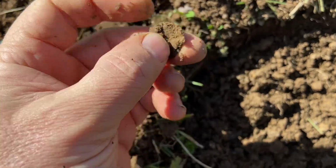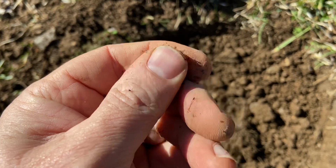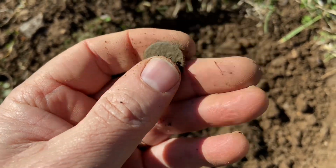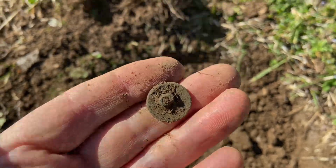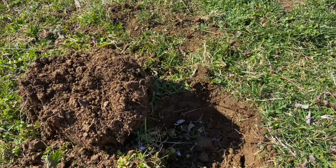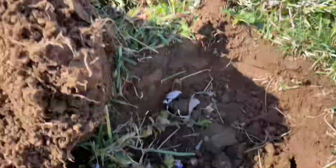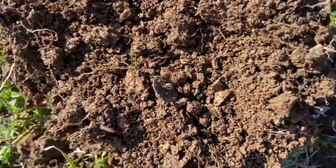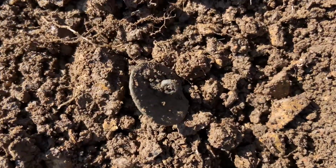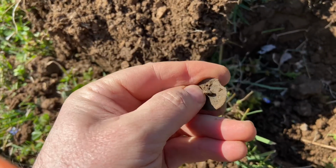No doubt about it. 1800s flat button. Very cool. Very cool. There are so many nails. I pulled 4 or 5 nails out of here. Right there is where I just got that ring, but had a pretty good tone in there mixed with all that iron. Certainly. It's a nice little button.